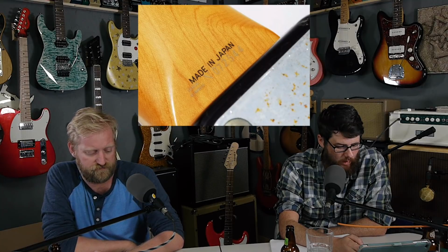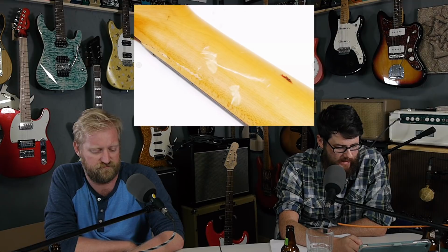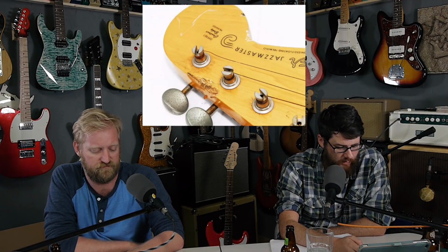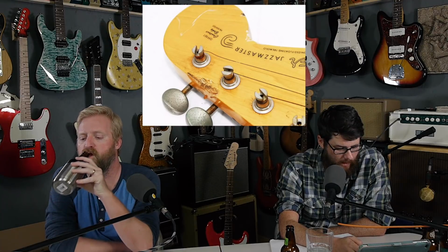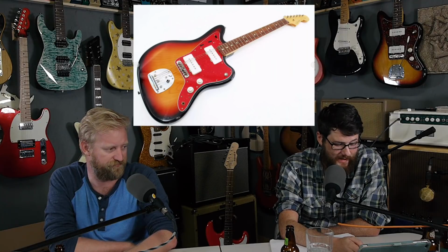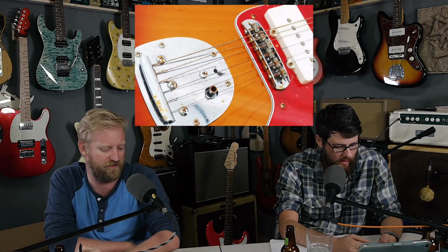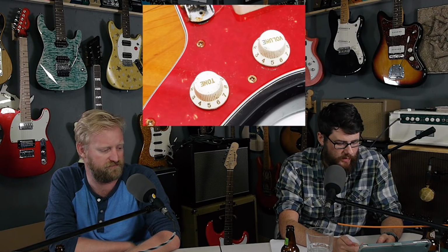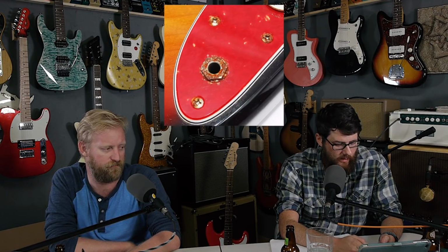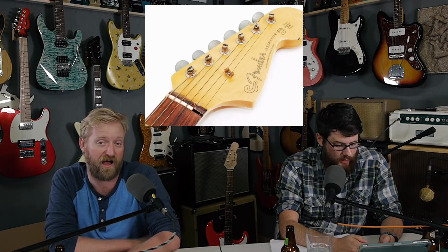I'm seeing a similar color and pickguard combo from '96, '97, a '62 reissue, which is again in my J. But I'm seeing other colors of this. I'm seeing a lot of Paisleys on Reverb. Oh, nice. How much do those go for? These are all like $1,000, but that's where I've gotten to. So here's a Fender Japan Traditional '60s Jazzmaster at $798. And it's not like Sunburst is the most desirable color. It is to me. A lot of people don't like Sunburst. I like Sunburst.